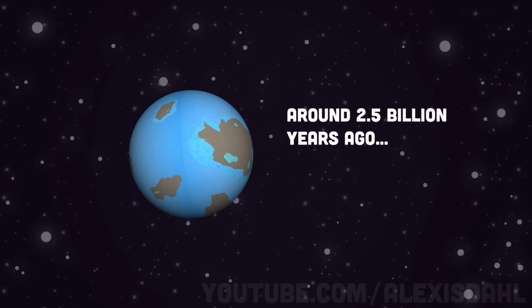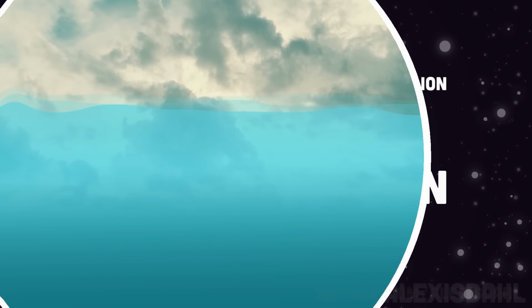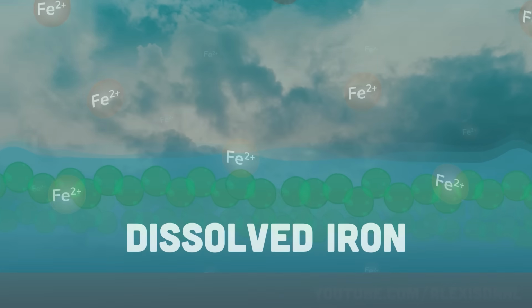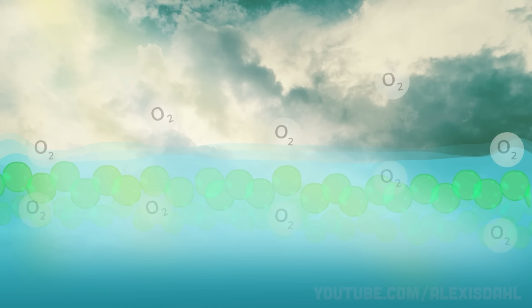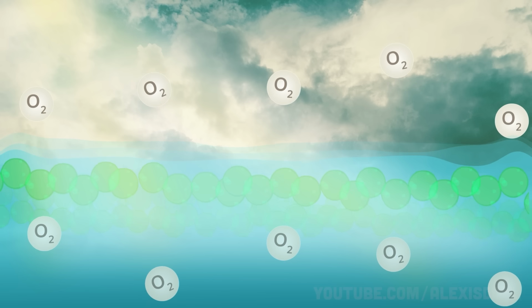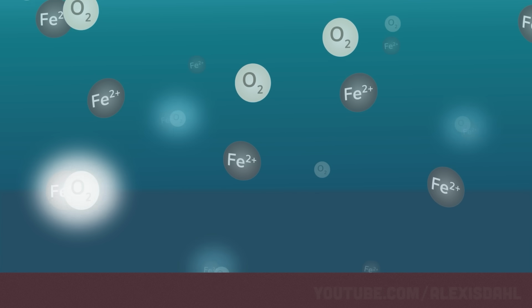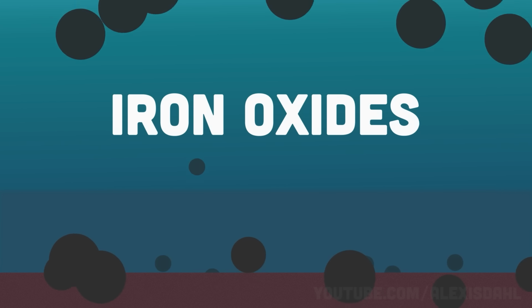Once upon a time, about 2.5 billion years ago, Earth's atmosphere had much less oxygen than it does today. During that time, there was a lot of dissolved iron in the oceans. Then, microbes started doing photosynthesis for the first time and ultimately filled the air and water with oxygen. And that oxygen reacted with the dissolved iron to make iron oxides.